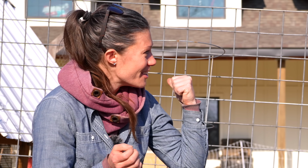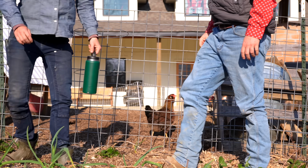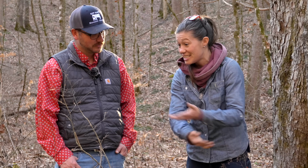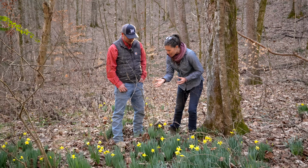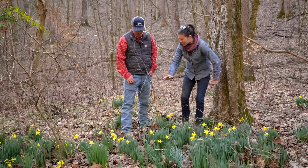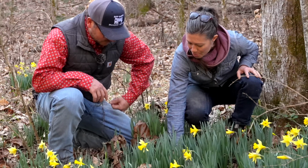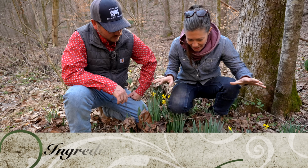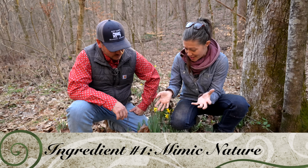Can I take you on a little field trip? Yeah, I love field trips. Let's go. We're in the middle of the forest behind my house. There's daffodils blooming everywhere. This is gorgeous, but far more important than the blooming flowers is actually what's underneath. So if we come down here and just start peeling back, no one is weeding or watering or planting anything here. Nature is just doing what nature does.